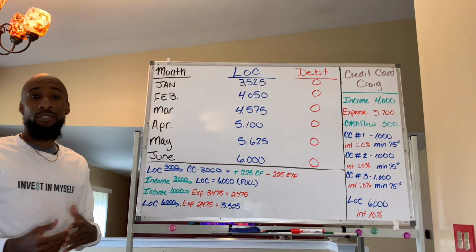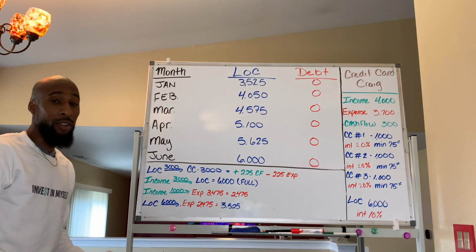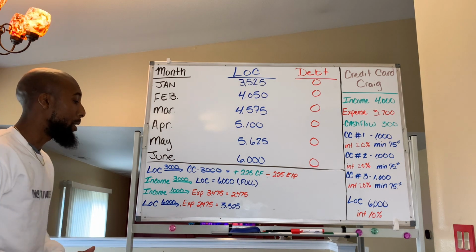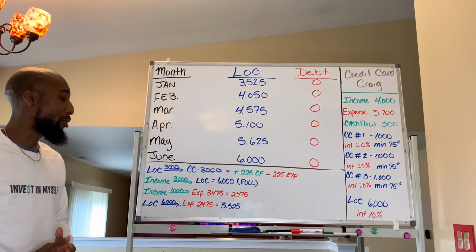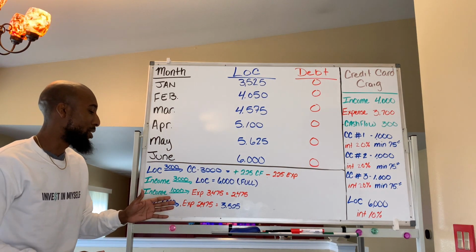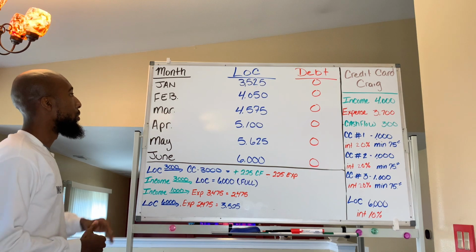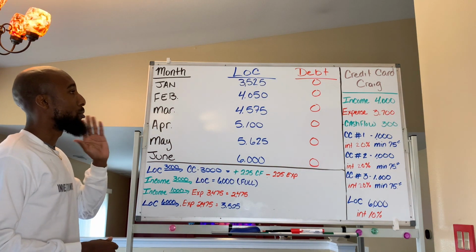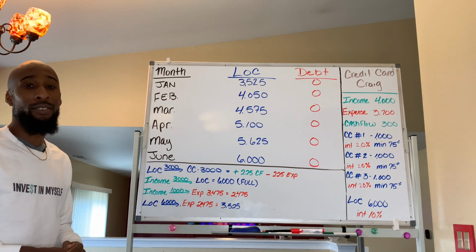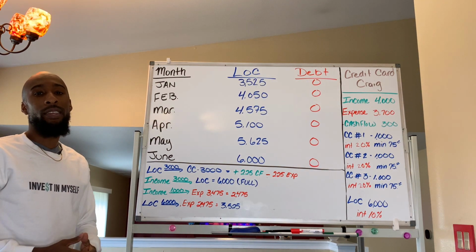So from the line of credit, you're going to transfer $2,475 to your checking account, and then you're just going to pay your expenses via your debit card, cash, whatever the case may be. And what's left over on our line of credit is $3,525. So for the month of January, our line of credit is going to have $3,525 on it, and the debt that we owe on our credit card is going to be $0.